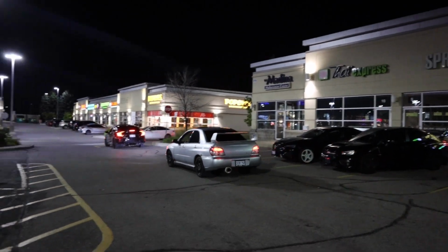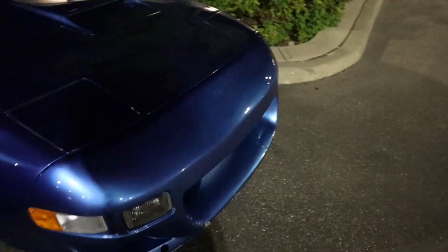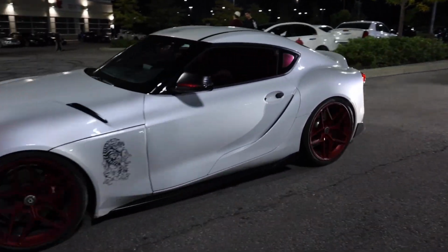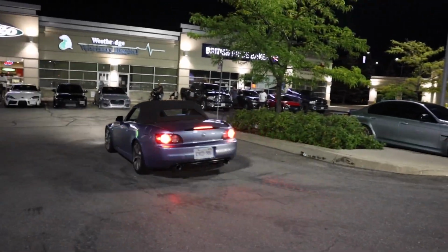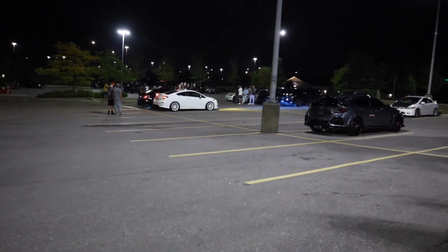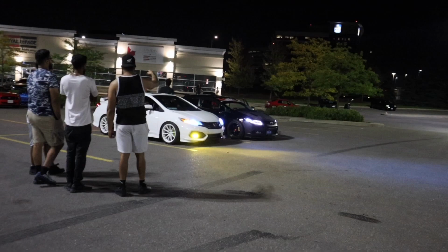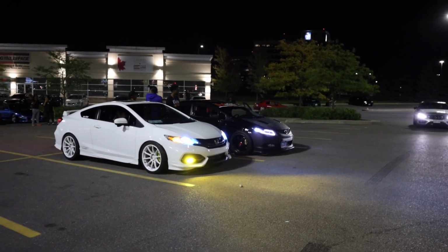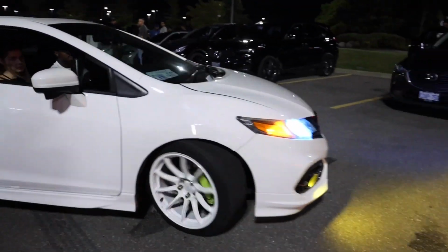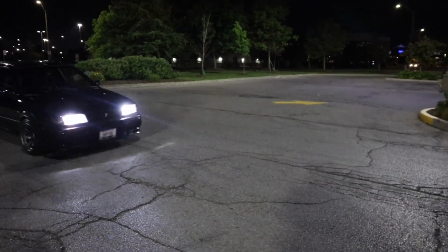Oh, Subi and Cruise over here. FC RX-7, convertible. Yeah. Why did it have like a 240 front end or something? Mark 5. Sure, that's a Hellcat Charger. Hey, what the hell is going on over here? These guys are just over here revving this thing. God damn. Gosh. GTR?